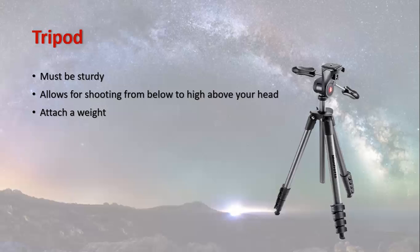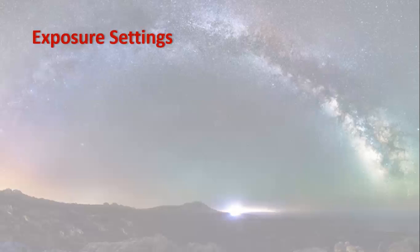Now, if you've got one you want to try and it doesn't have the hook, once you get things kind of set up, take your camera bag and run the strap over your camera and lay it around the outside of the legs and hang it that way. That will also give you some additional stability. So that just kind of gives you a quick run through on the equipment that you need.